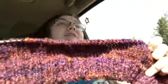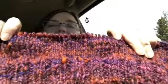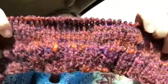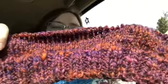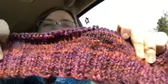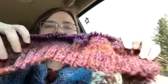And I have some really great light since I'm in the car with all this sunshine. And there it is. So it's bright and it's purple and a little brown and oranges and a little kind of fuchsia that ends up overall coming out as purple. I've got some kind of interesting color pooling, almost striping happening, and it's a fairly simple pattern. It was put out by Lion Brand. It's a freebie pattern. It isn't that I'm unwilling to pay for patterns. I just look at free patterns first, and some paid patterns are totally worth it, don't get me wrong.